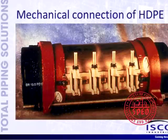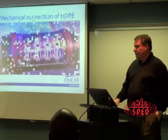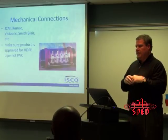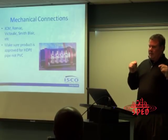So we talked about butt fusion as a way of joining, electrofusion, and now we'll talk a little bit about mechanicals. Mechanical joints, there are a lot of companies out there that make them: JCM, Romac, Metallic, Smith-Blair, Polaris, all kinds of companies that you know. There are more than just that list. The key is to make sure it's been approved for polyethylene use.